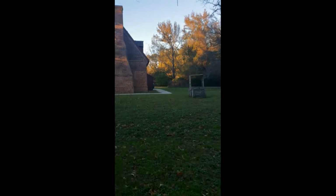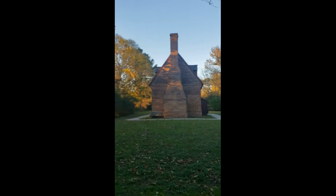But she also told us that the slaves who were forced to work here were also buried out here too. I think if anything, that could bring something bad here, because that could bring a lot of negativity to an area, having suffering like that.